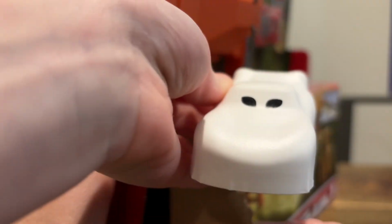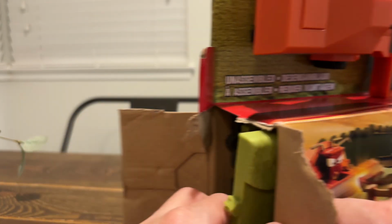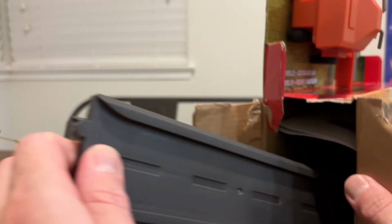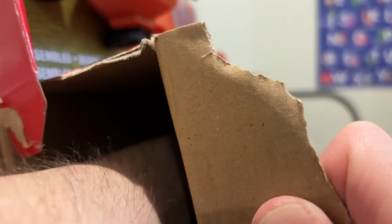Mm-hmm. And here is Lightning McQueen. Lightning's inside, and then he has the green ghost moo-moo. So we got this. Here, try opening that. It's like paper. Looks like we got some of these pieces right over here. Some instructions, some more track. Let's see what we got in here. Ooh, a sign. Some more stuff. Let's see what we got here. Oh, that's gonna attach like no other.